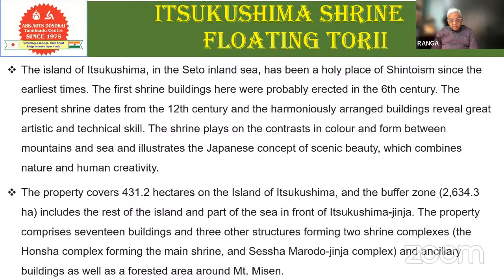The shrine plays a contrast in color between the mountains and the sea, and illustrates the Japanese concept of scenic beauty, which combines nature and human creativity. You can see the blue sea, the Seto Inland Sea, the green mountains, and the red temples, and you have the red torii. The whole temple and the torii, or the entrance gate, are all in the waters. Because of the high tide and low tide, you can see sometimes the torii and the shrine are all just standing on sand. And then when the high tide comes, the water rises to a certain height according to the high tide of the day.